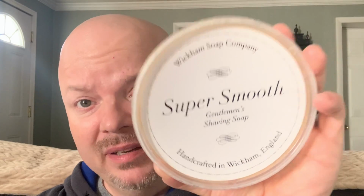The next one might be a surprise to some people. This is Wickham Super Smooth. This one is Club Cola. The scent on this is just phenomenal. It is a sort of citrusy, effervescent type scent that I just can't get enough of. I've had this one for quite some time, probably 4 or 5 years. And for a time, Wickham went out of business. Now, this is many years ago, for a short period of time. And I like this so much that I made sure I had another tub because I didn't want to be without this scent. This is a fantastic soap maker out of the UK.